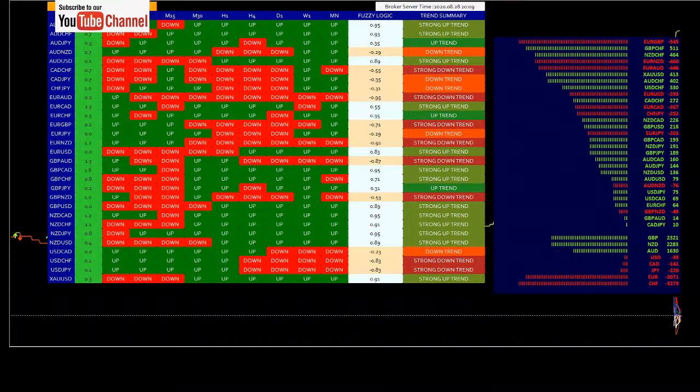GBP USD 4 hour is testing this previous 4 hour level. On the daily, it's almost the same as GJ, only that GJ closed below support on the daily and GU didn't. So there's a small difference between GJ and GU.